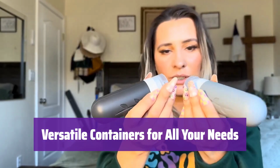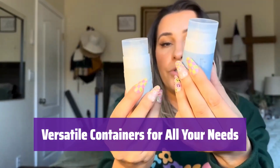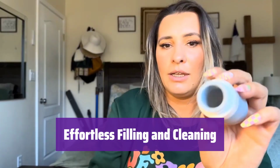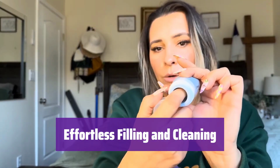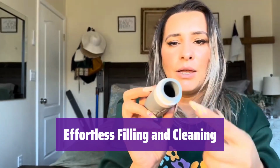This kit includes a variety of bottles, jars, and sprayers, allowing you to bring all your favorite beauty products and cosmetics. Customize your travel essentials with ease. The wide mouth design makes filling and cleaning a breeze, even for thicker liquids. Use every last drop with our innovative no-drip valve.